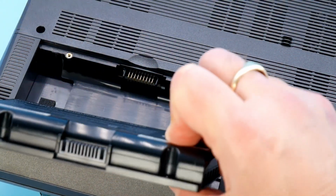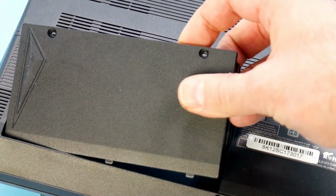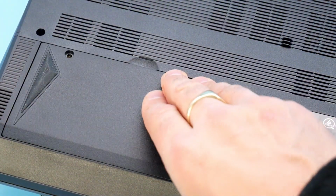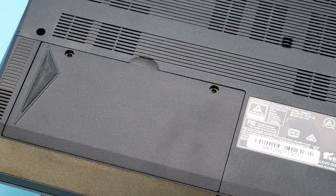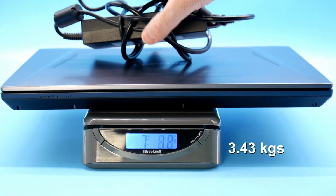Now most of the ports are around the back, and I do like that because it does keep the right hand side relatively free of cables. It comes with a 62 watt-hour battery that will only last you between 90 minutes and 2 hours, since there is no Optimus on this laptop. Now it is swappable, so you can actually carry a second one around with you. But for all intents and purposes, this machine is a desktop replacement and will likely stay on your desk. Although with a combined travel weight with its 230 watt power brick, it only weighs 7 pounds 9 ounces.